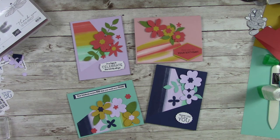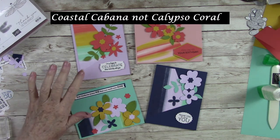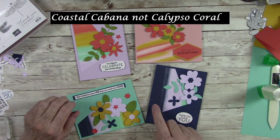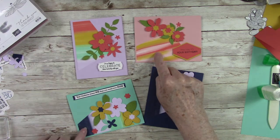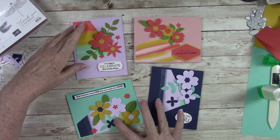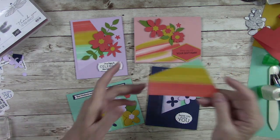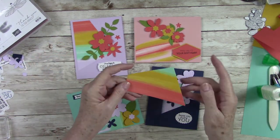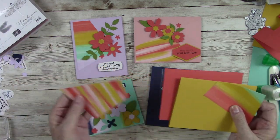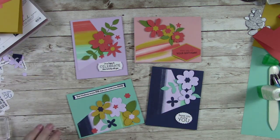But aren't they gorgeous? And each one is done in a different shade of cardstock: Calypso Coral, Purple Posy, Blushing Bride, Night of Navy. And I used the same paper on each one of them. Well, no, these two have one paper, these three have one paper, and this one has the other paper, because I still have this piece. I still have a couple more cards here that I can still work with. So I still have two more cards that I can make.